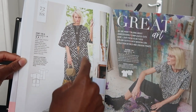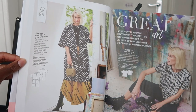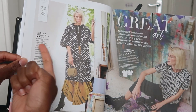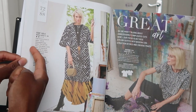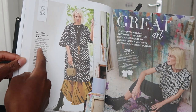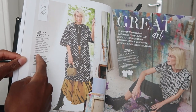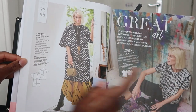It's a short-sleeved coat. I think it's one you can wear in the spring and warmer months, summer months. A bit kimono, a touch of parka, and an extravagantly large pattern. The coat with extra wide sleeves and a wide collar has an instant impact. Yeah, that's an interesting one.